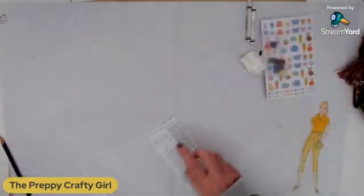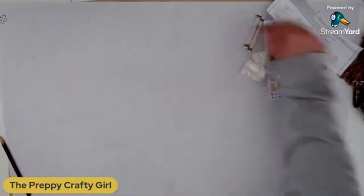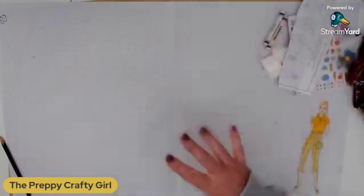Because like I said, you can use it for when you're dyeing paper, and you can use the glitter and you can use the wax crayon. So you can harvest a lot out of that for 25 cents.